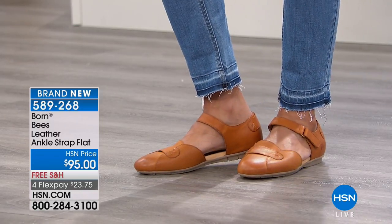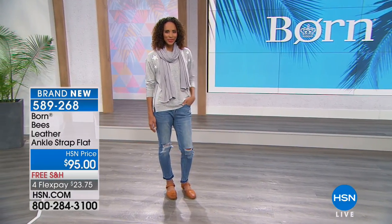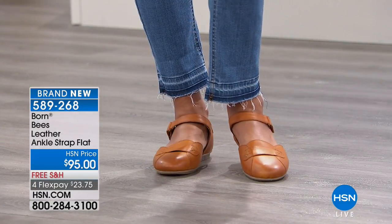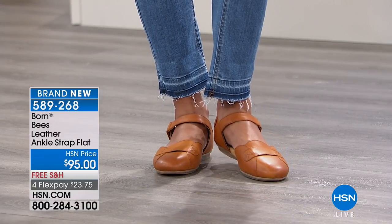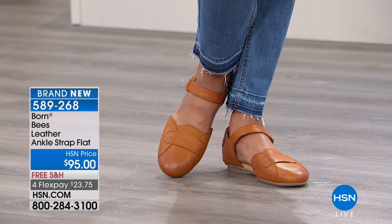It is. And comfort's really important to Bourne. Yes, definitely. That's our heritage. That's what we started. And so that's really what drives us when we're designing every shoe. We keep that comfort in mind, and then add those beautiful fashion elements.